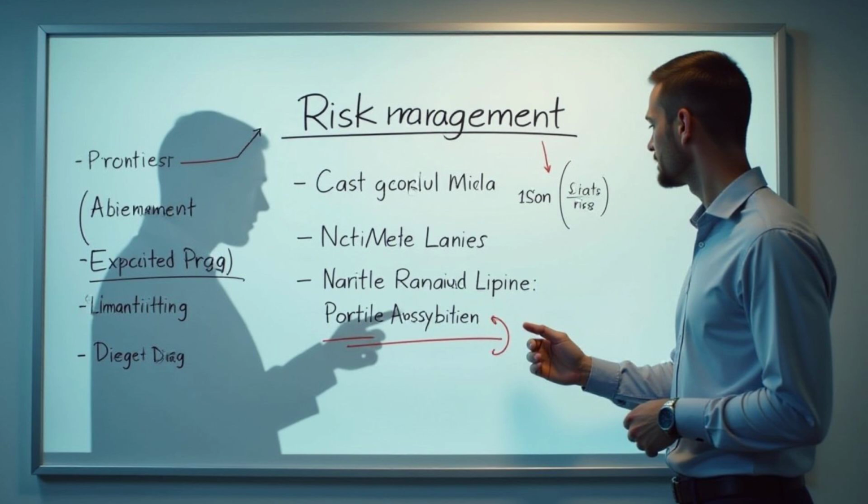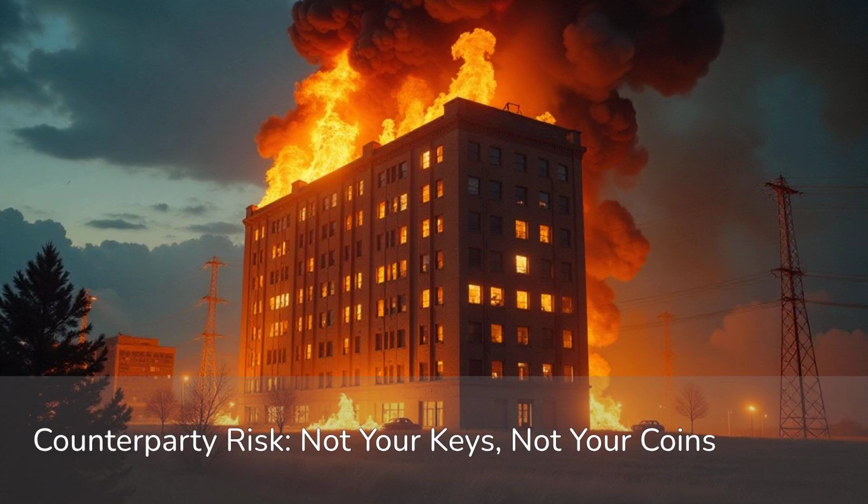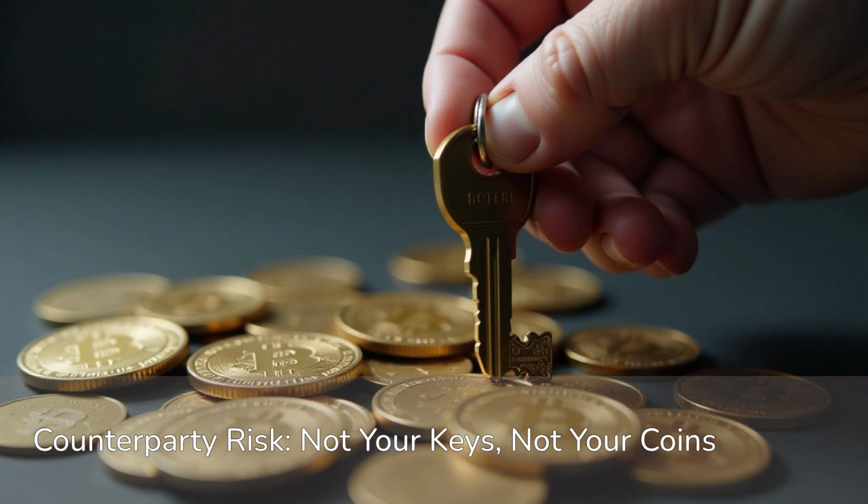Let's now look at some of the key risks you should always consider. First, there's counterparty risk, especially in centralized platforms. If the company fails or mishandles funds, you could lose everything. This is why "not your keys, not your coins" is more than just a saying.